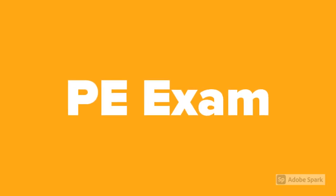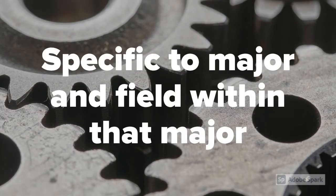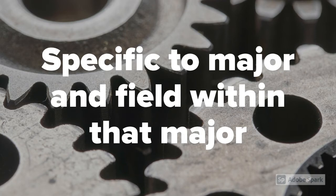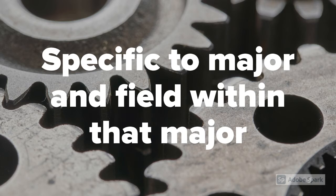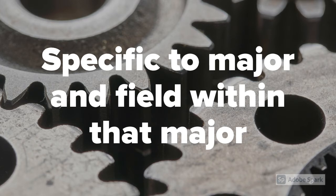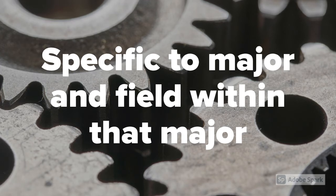Now let's move on and talk about the second exam you have to take to become a PE, and this is called the PE exam. The PE is specific both to your major and your field within that major. For example, there are 3 different types of mechanical engineering PE exams: HVAC and refrigeration, machine design and materials, and thermal and fluid systems. So you pick the exam that best fits whatever you're doing in industry.